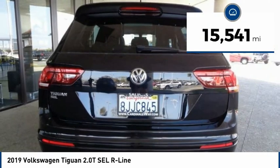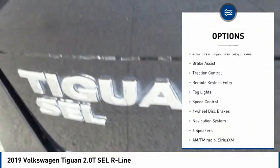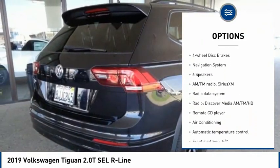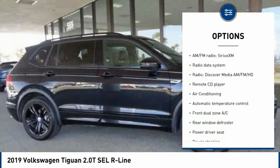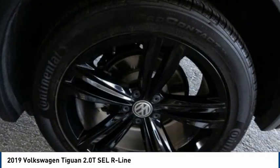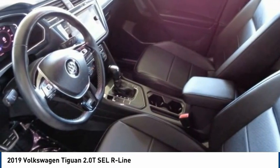Here are some of this vehicle's great options: electronic stability control, alloy wheels, power liftgate, four-wheel independent suspension, brake assist, traction control, remote keyless entry, fog lights, speed control, four-wheel disc brakes. Your new ride is just a phone call away.